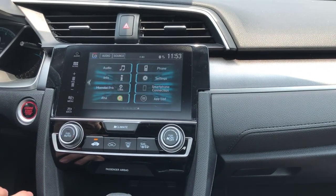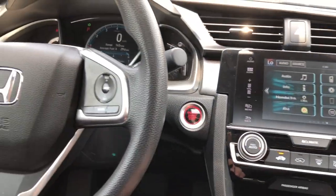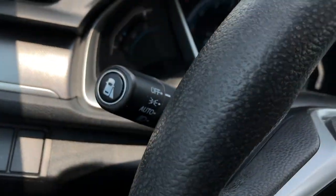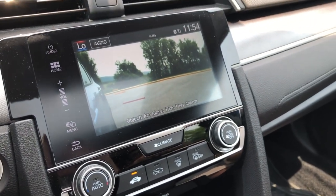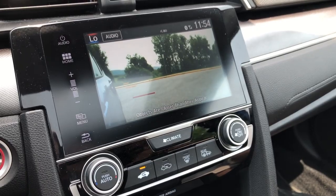And then one other cool feature as far as cameras go in this vehicle. If you move to the turn signal dial, there is a little camera button right here for your blind spot. Push it inward, and the same camera will appear on your center console to alert you in case there's someone coming in your blind spot. Very nice safety features on Honda's part.